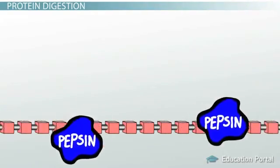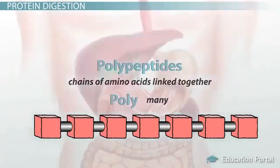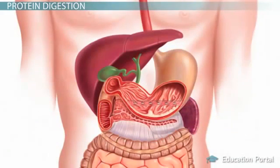When these bonds are broken, you get chains of amino acids linked together called polypeptides. Now, since we know the prefix poly means many, we can easily recall that a polypeptide is many amino acid units joined together. These polypeptides then move into your small intestine, where digestion will be completed by additional enzymes.